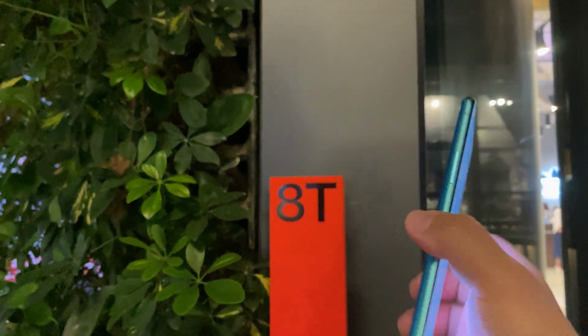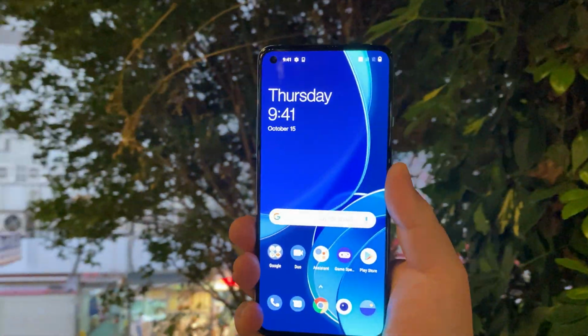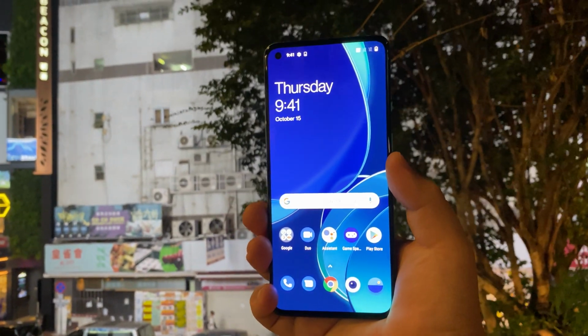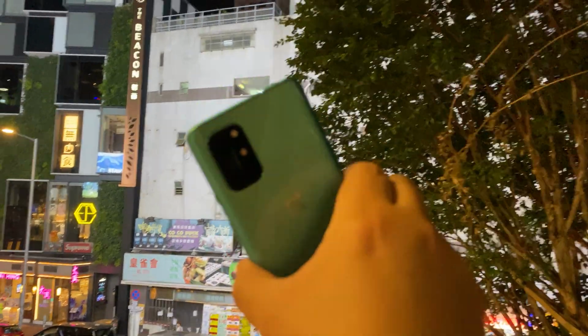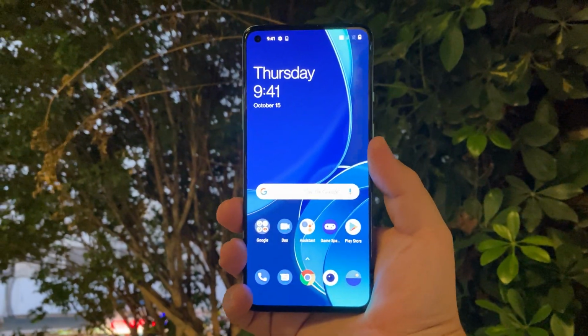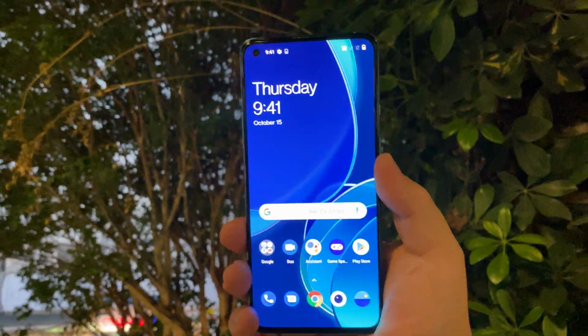This gorgeous green color, absolutely stunning color. And obviously, what did you expect? I had to get this phone in green, right? Now, shout out to my man Lampo, who came out of retirement to get me this phone. He's still working actually, and he managed to get me this phone for a price of, get this, 4,000 Hong Kong dollars, just about. So that's 515 US dollars.